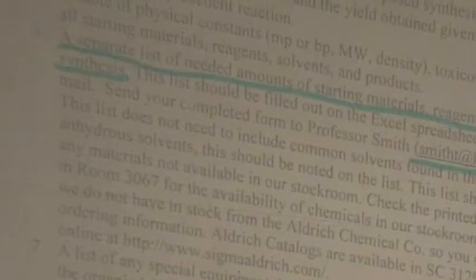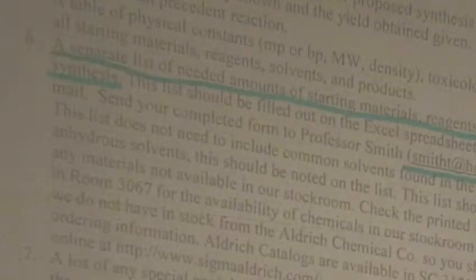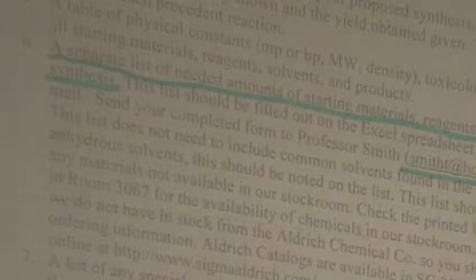Okay, and I'm going to show you what that list looks like. It's an Excel spreadsheet, and that's one of the things that I'm going to send you tonight. That's one piece that you need to send back to me before spring break. Then you're going to need a list of any special equipment. So make sure anything besides what's found in your lab drawer, you list that.